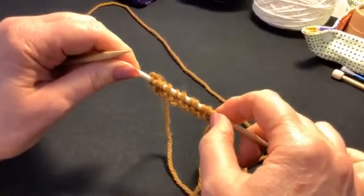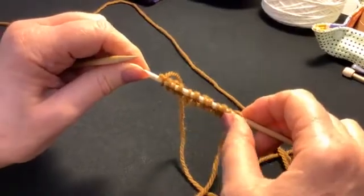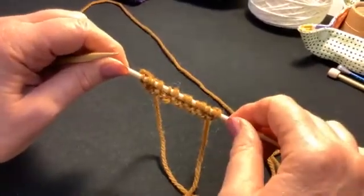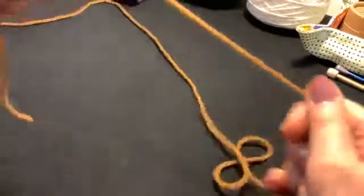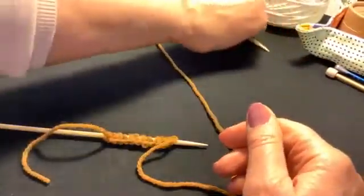at the same time. But when we do these yarn overs, it's resting, it's like a shawl wrapped around the shoulders of the next stitch. Okay, so now I'm going to do my next row. Let's change my needle size so I'm not knitting with two different sizes.